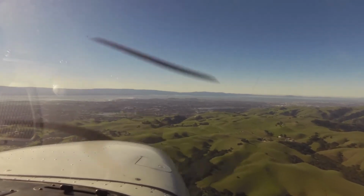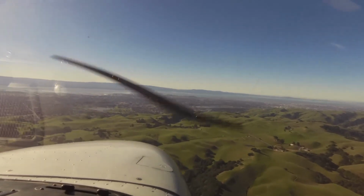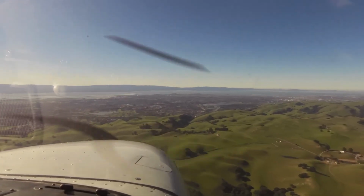Cessna 1 Tango Golf, we got the Nordo aircraft inbound. They're just right downwind of being the birdhouse. Can you make a tight right 360 on final for me to give them some space? Roger, I can make a tight right 360, 1 Tango Golf.